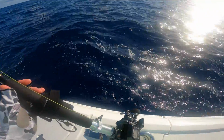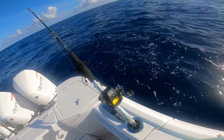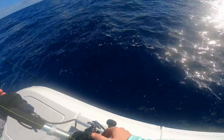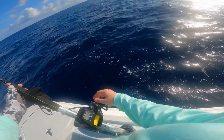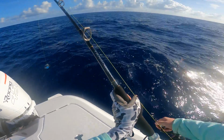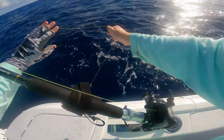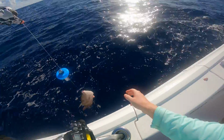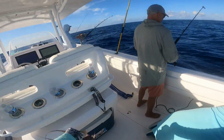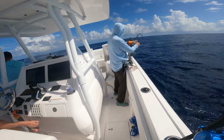What do we got here? 40 feet to go on the Kraken. What is that? Is that a triggerfish? Triggerfish it is. That was a trigger. There we go. Is that the Goliath that took the jig? I want the jig back, by the way. Yeah, that was a nice jig.